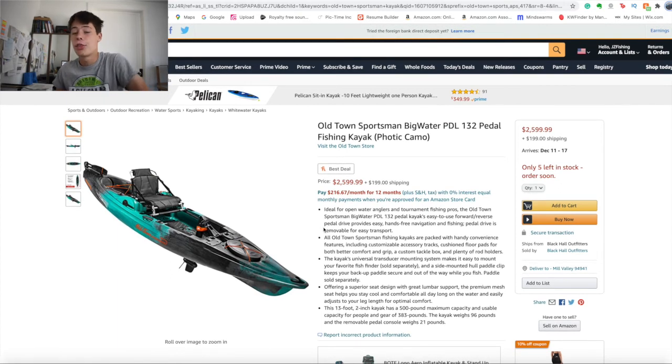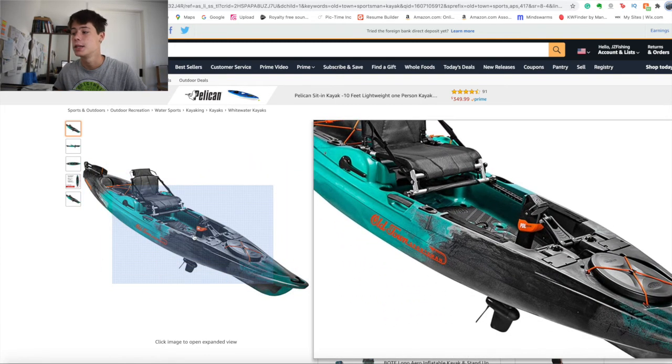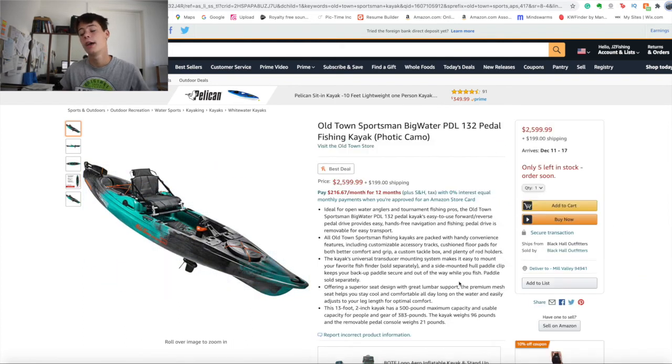Also, this thing is 13.2 feet long, which is an absolutely mammothly sized kayak compared to the other two, which were, I believe, 10 feet and 11 feet. Also, tons and tons and tons of storage space. As you can see, this is something that you can definitely stand up in. Tons of rod holders, really cool colors, and Old Town is one of the most popular fishing kayak companies on the market right now.